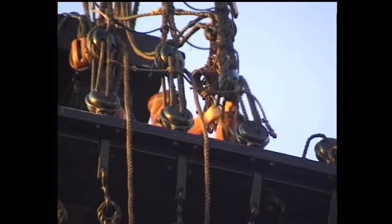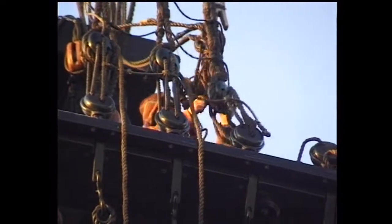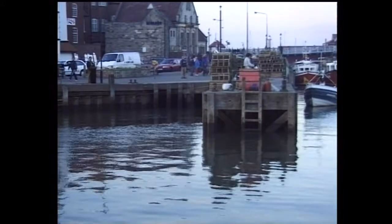As the sun begins to sink, the fore topmast shrouds are still being de-rigged. The tide is rising, putting the ship high in the water, making it impossible for the crane to get sufficient height to lift off the fore topmast today. It'll have to wait until tomorrow.